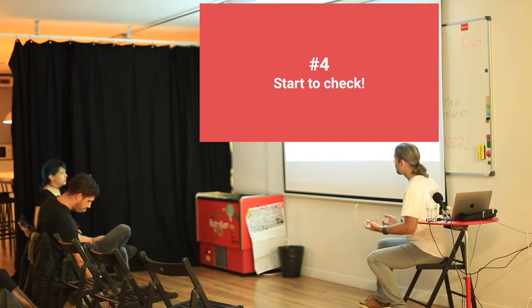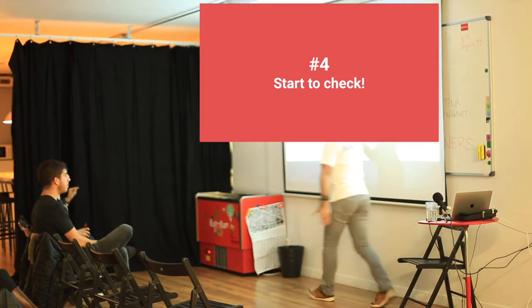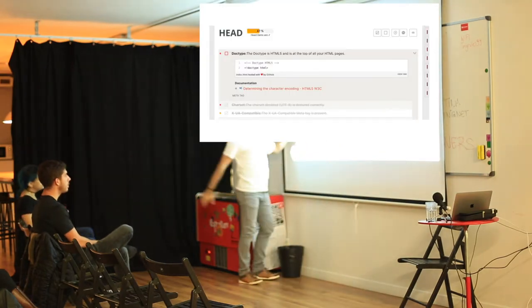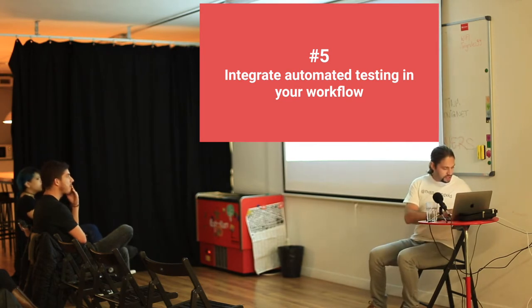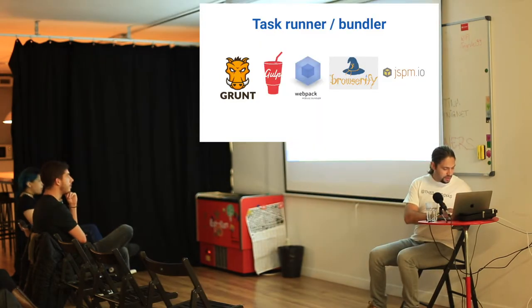So what is the difference between these two? These two are task runners. Let me show you some examples. If I take the front-end checklist, I use Gulp on the front-end checklist.